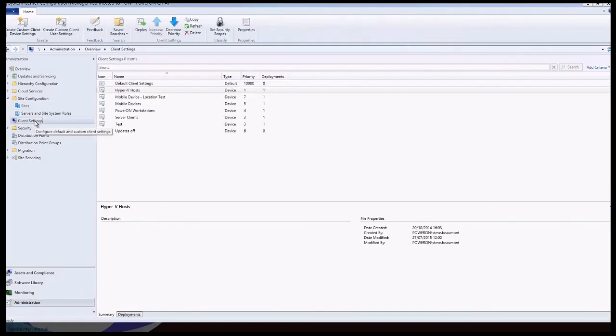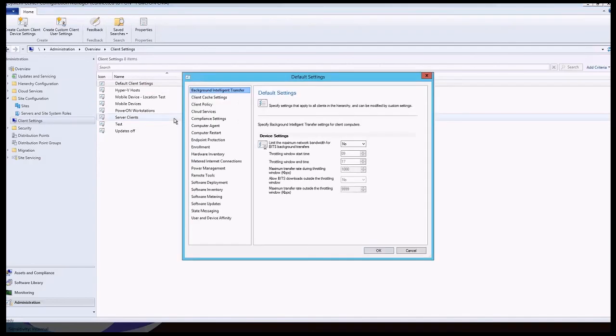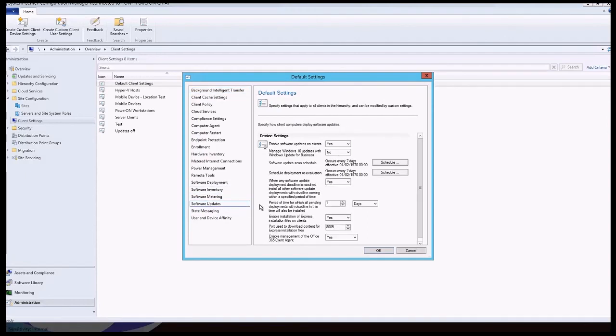If we go here into software updates, into the default client settings, and then software updates, there's this option here. By default, normally it's not enabled: "Enable installation of Express installation files on clients." We can enable that, and when you enable that, you'll get this HTTP port, which by default is 8005. This is basically a loopback port that's required locally on the client to enable Express installation files for the client.